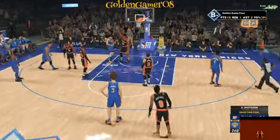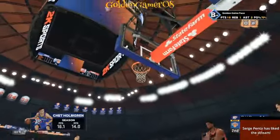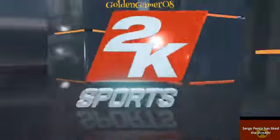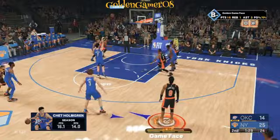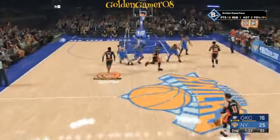Greg, phenomenal effort by him in that last game. He willed the team to victory through his talent and through that competitiveness. Let's give credit to his teammates for continuing to find this guy. They knew he had the hot hand, and they were willing to ride it all night long. The Knicks leading by 10.